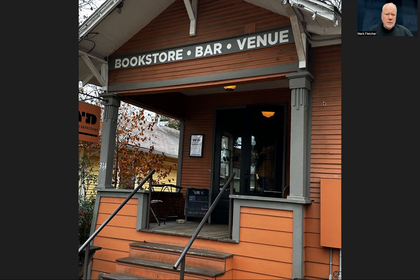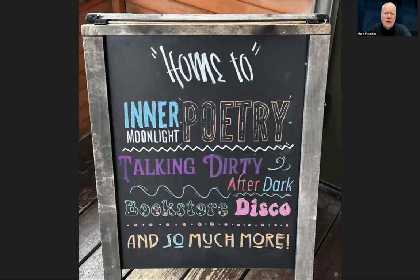So it's sort of a suburb. It's a bit of an artsy area. This is one of the side streets. This is an old home that's been converted. Bookstore bar venue. Interesting. So I went in and had a look.